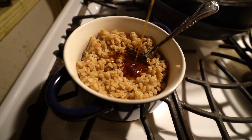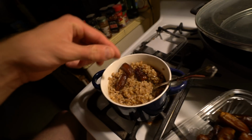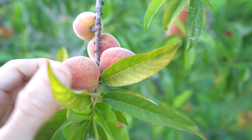We're gonna do a little bit of syrup tonight. So I'm doing a little bit over a tablespoon there, mixing it in, and this is a little bit over 600 calories. I'm also gonna throw a couple of dates in here, and that's gonna be it for tonight. Peach progress. It's actually looking pretty good.